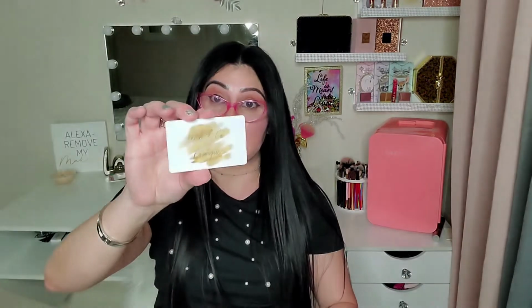Ooh. Okay, so it's a card. It has a QR code on the back, and it says Fetch and Co. Boutique. So adorable. So next up, we have another one. So it says here, fill up your cup. Livy Lou Lane.